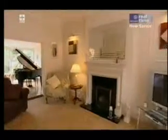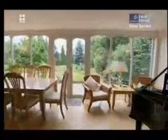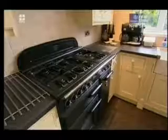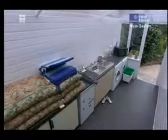A nice big lounge with an open fireplace there as well. Got your feature windows. This is the sunroom. Beautiful. Right, as we come through here to the breakfast room, leads right off the kitchen. Got a newly fitted kitchen, tiled floor, and you've got the utility room outside.